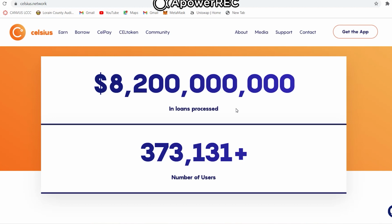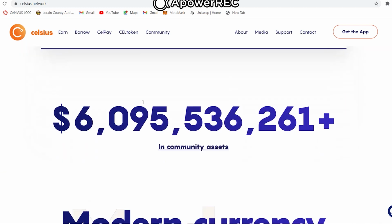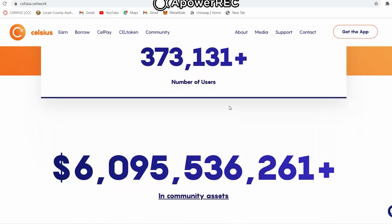Don't think that banks don't make over 8% on your money. They're making well over that. Celsius is just giving it back to the users. So with this much in loans processed, with over 373,000 users and total community assets of over 6 billion, they are the biggest lending platform in this space.